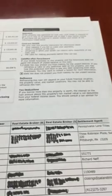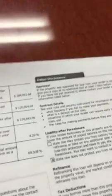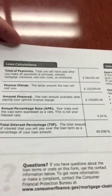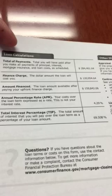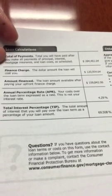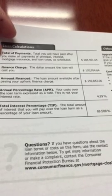And then finally, we have the last page, page 6. Now this page here at the top, we have the total of payments. So this replaces the TIL, or the Truth in Lending Disclosure. So if you never make any prepayments over the life of this loan, you take all 30 years to pay it back, that's what you'd be paying back there.